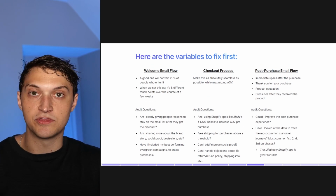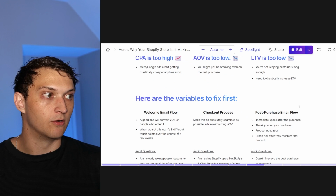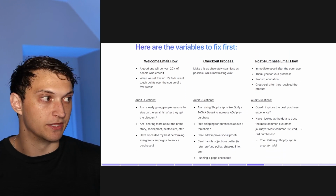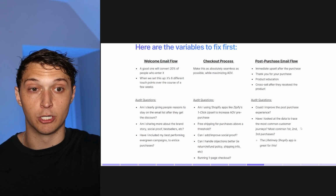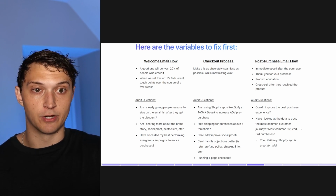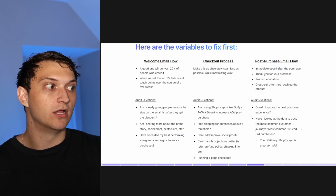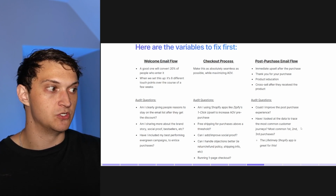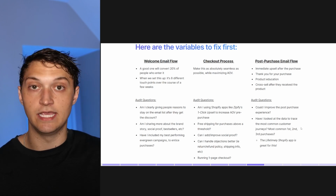And then the third variable here that's going to help you with all these metrics is your post-purchase email flow. So how we generally run this is we have an immediate upsell after the purchase, a thank you for your purchase. That's really that first email. Then you have more product education. And then after they've received the products, you want to do a cross-sell in your email flow.